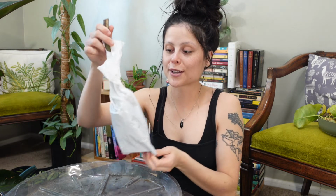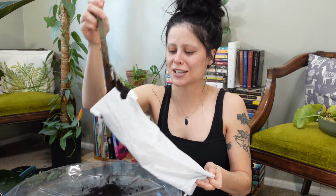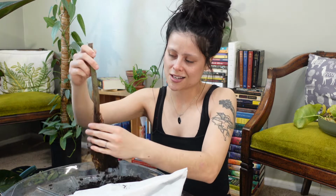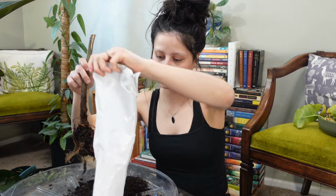Now, I've never used these before, so I'm kind of nervous. I'm so nervous about what this is gonna look like. The directions say to soak it for a few minutes before potting it. So that's what we're gonna do.